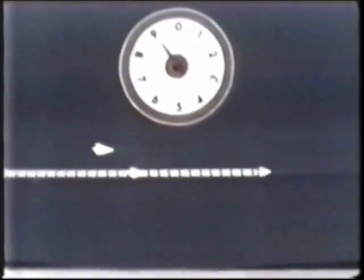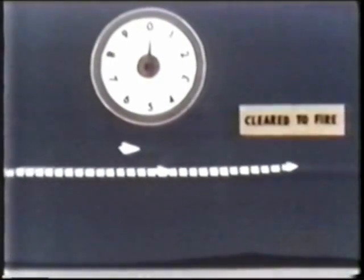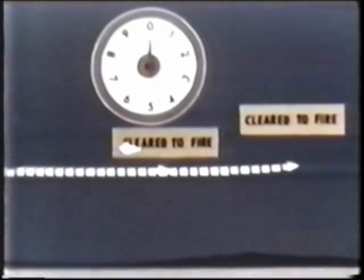If too far back, initiate the pass early. If too far forward, delay. Try to be level with the dart at 350 knots and about 3,000 feet out when the tow ship turns. The tow pilot calls 10 seconds to turn, then begins a 180-degree climbing turn. After he has established this turn, he calls cleared to fire. The attacking pilot must acknowledge this call by repeating it.